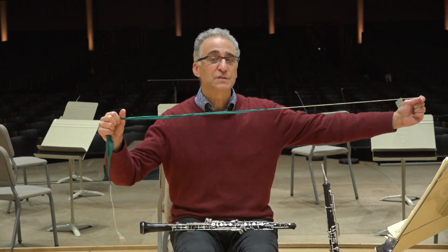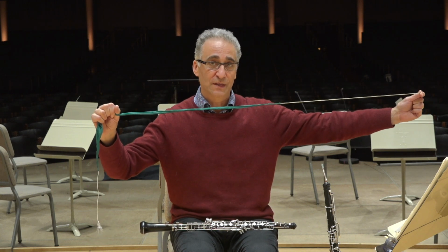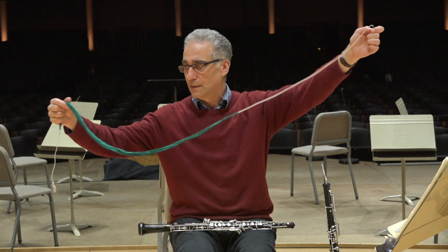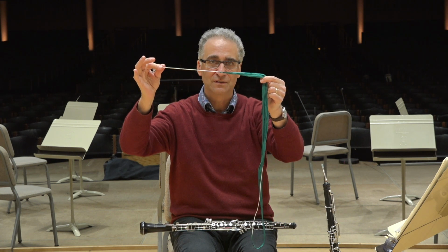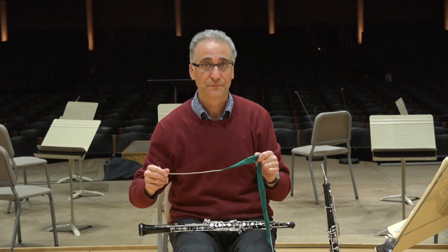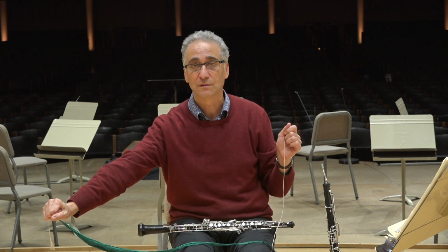Now, even using the swab correctly is a little bit of a challenge, so I'm going to demonstrate that. I have a silk swab here. It's very important that it have a metal end and that it have a tail. This is kind of a recent invention. The tail is critical because you might get it stuck in the top joint. And if it gets stuck, you can pull it back out.